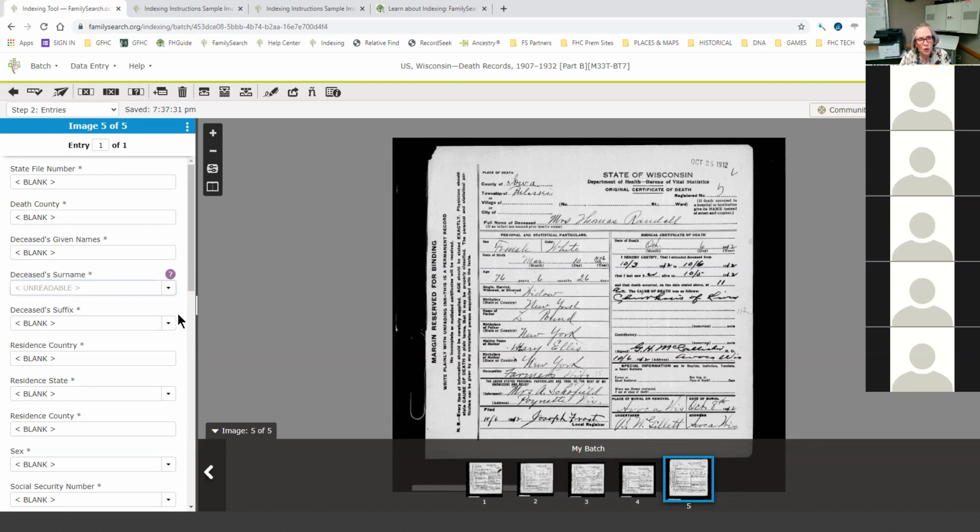So there's other things that you can do if you have trouble with handwriting. Let's say that I was looking at this name right here and I could not read one letter. So I'm typing Randall and I can't figure out what that second letter is, if it's an O or an A. I could do this. I could put a question mark in instead of one letter.